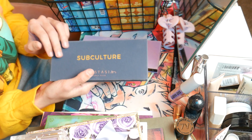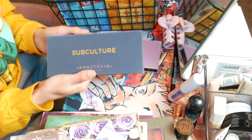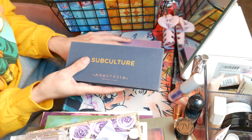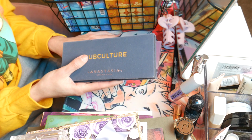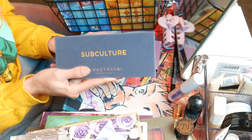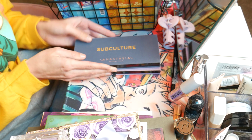I don't think we've seen the crushed velvet packaging since this palette. I don't know, like this palette kind of put ABH in a place where they changed. Once this palette came out, like the history of ABH kind of shifts and changes. So just for the historic value, I'm gonna hold on to this palette.